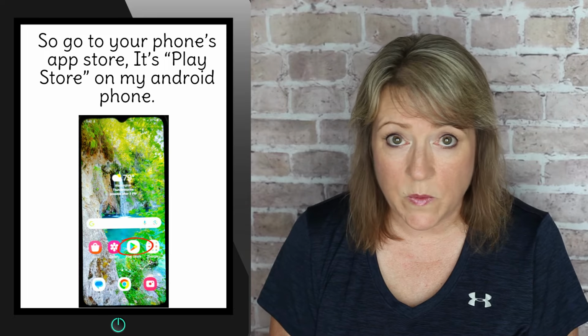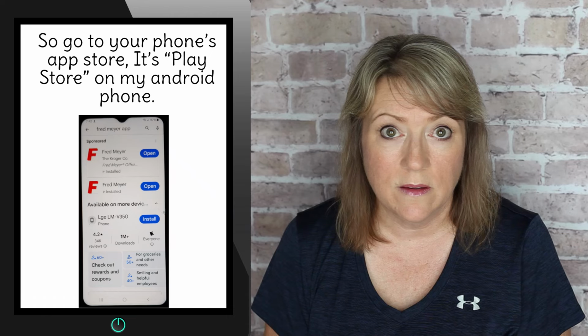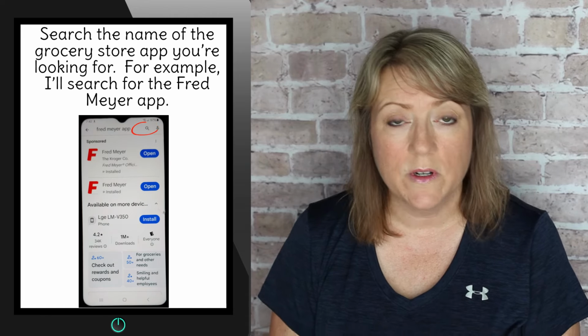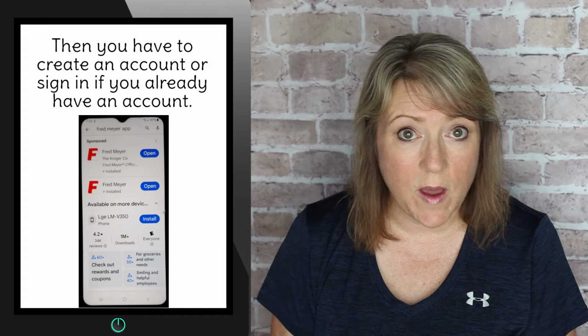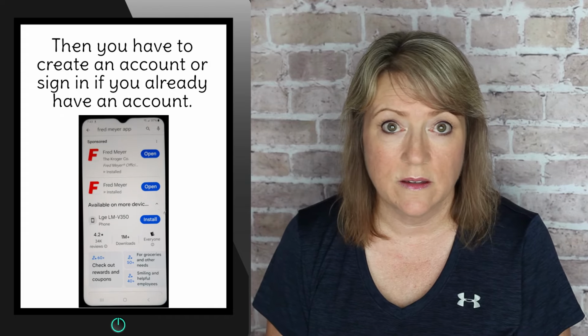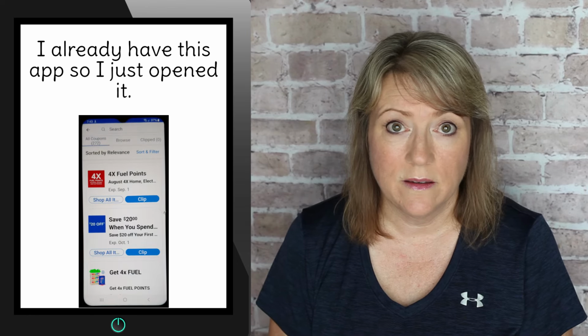So go to your phone's app store. It's Play Store on my Android phone. Search for the name of the grocery store app you're looking for. For example, I'll search for the Fred Meyer app. Now you install it. Then you have to create an account or sign in if you already have an account. I already have this app, so I just opened it.